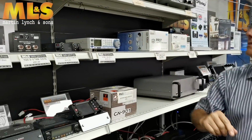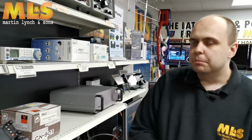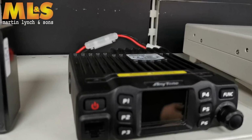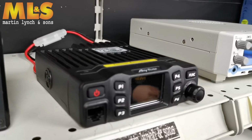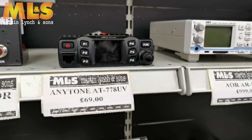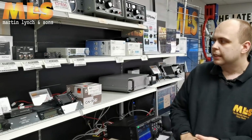Jonathan, the little AT778 UV? Yeah, the AT778 UV, the little 25 watt mobile from Anytone. Usually £99 when brand new, so you're saving yourself 30 quid. It's got everything you need with the microphone and the DC cable, etc. If you need a second radio, or maybe you're just starting and you want a little mobile for the car, perfect thing to have. Yours for just £69.